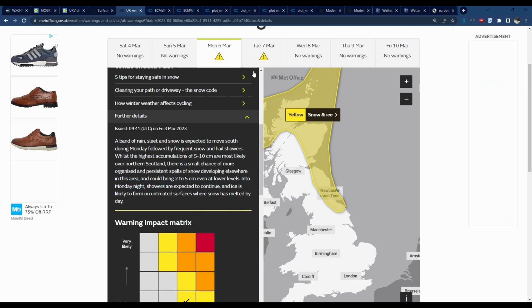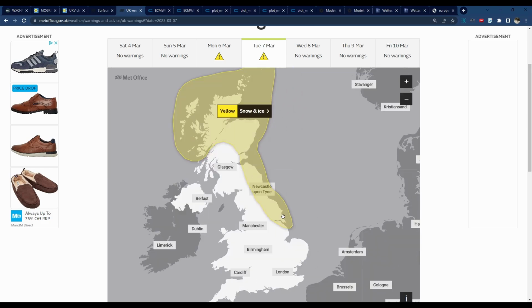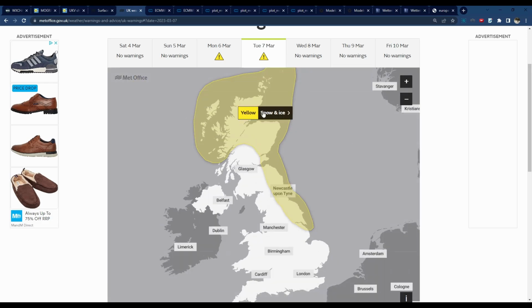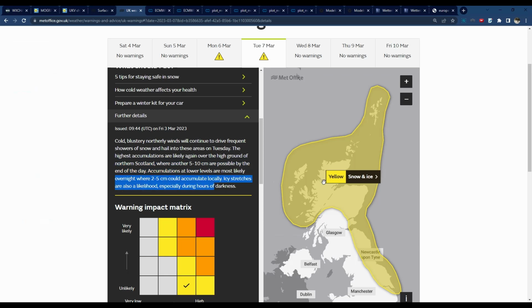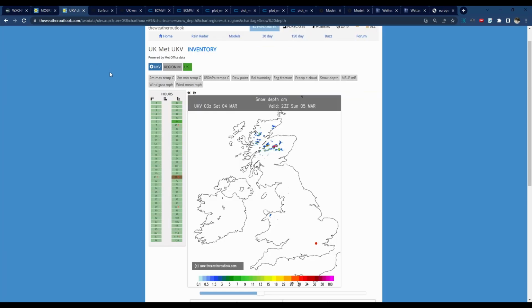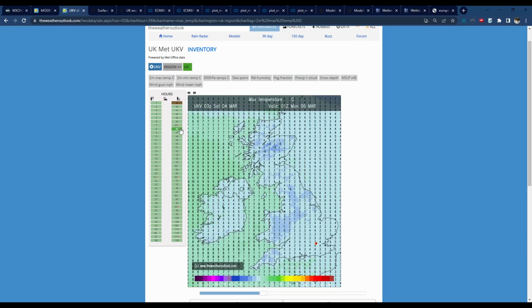And then on Tuesday, we can see the warning has extended now to parts of eastern England and parts of northwest Scotland as well. You can see here that lasts all day on Tuesday. And that's going to be, again, 5 to 10 centimetres over northern Scotland, and then 2 to 5 centimetres especially overnight, but 2 to 5 centimetres is possible anywhere within that warning zone during Monday and Tuesday. And we have high confidence on these showers during Monday and Tuesday. In terms of temperatures, it's going to be pretty cold as well.